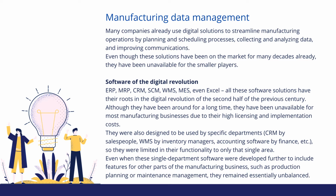They were also designed to be used by specific departments: CRM by salespeople, WMS by inventory managers, accounting software by finance, etc. So they were limited in their functionality to only that single area. Even when these single department software were developed further to include features for other parts of the manufacturing business, such as production planning or maintenance management, they remained essentially unbalanced.